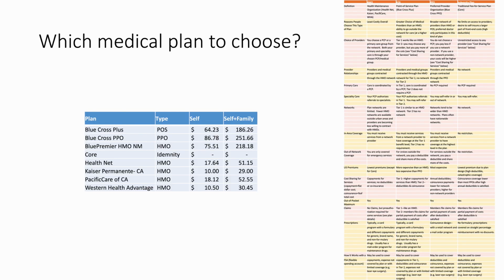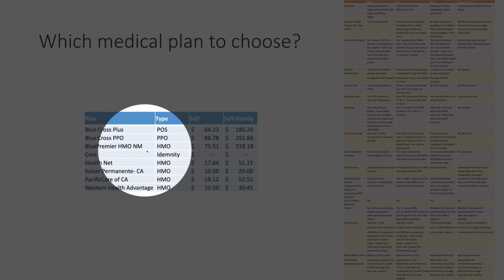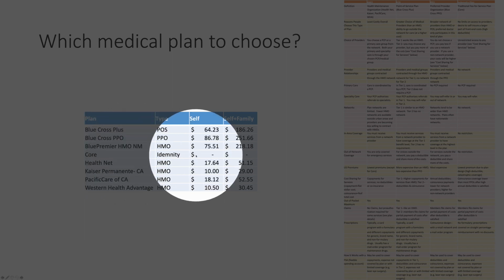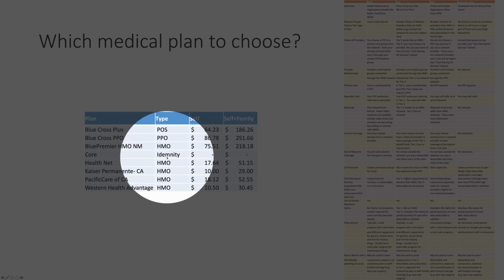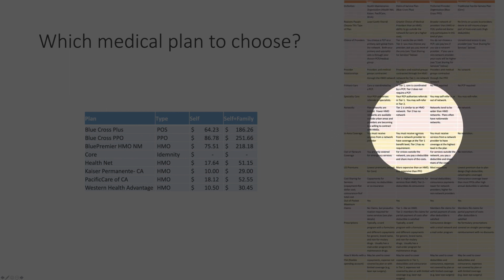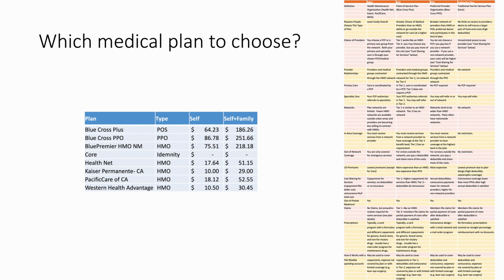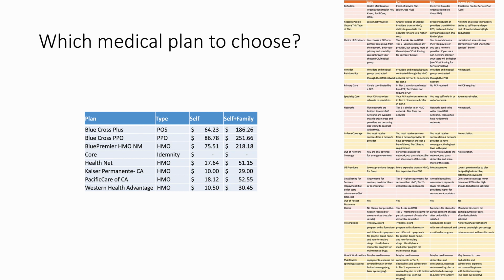Okay, my next question is a little bit tricky. On the left-hand side, I have a table that lists a bunch of healthcare plans. They are of different types and of different costs for self and self-plus-family. Given their type, their coverages are also different. Pause the video and select a healthcare plan optimal for you and your family. Well, I'm just kidding. As you can see, it is extremely difficult to make a selection here.